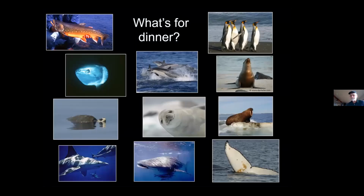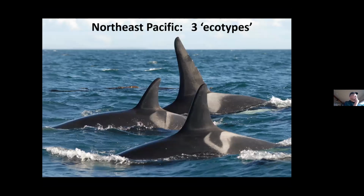So what's for dinner? Turns out killer whales eat just about everything that's large and swims or flies over the ocean. And you can see some of the things here. There's sharks, walruses, any kind of large fish. They eat quite a few penguins in the southern hemisphere, sea lions, sea turtles. And initially, we thought that killer whales ate pretty much everything and that they were all generalists, but it turns out to be a lot more complex and a lot more interesting than that.